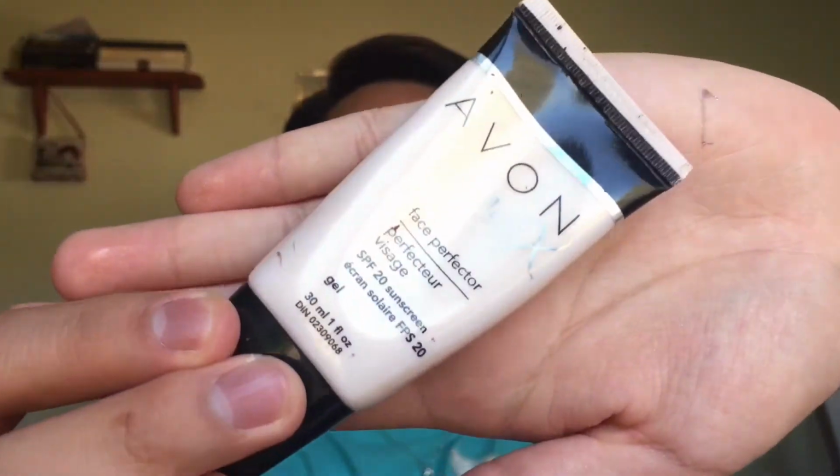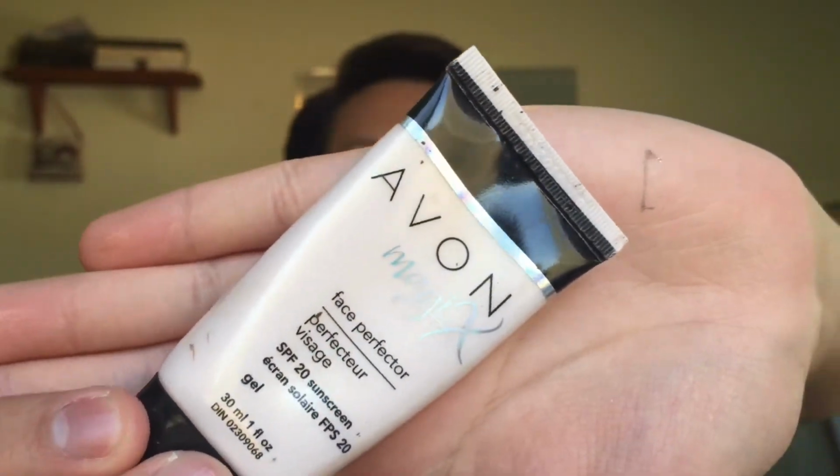Okay, next thing in my box is the Avon Magix Face Perfector. And honestly, you can wear it alone or under makeup, and I use it mainly by itself, and actually I love it. It's like when you are doing pictures and you put a blurred effect on it, that's what it does to your face. It blurs out all your blemishes, and it makes you look absolutely flawless. I love it. And it makes your face feel like silk. Literally, it makes it feel like silk.